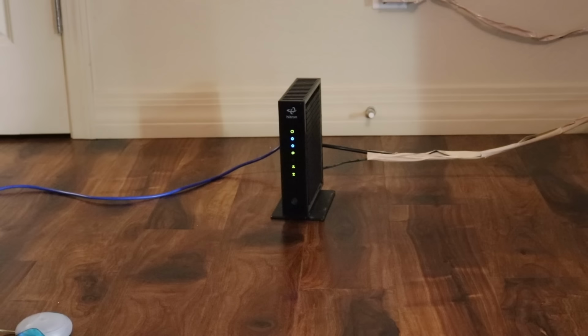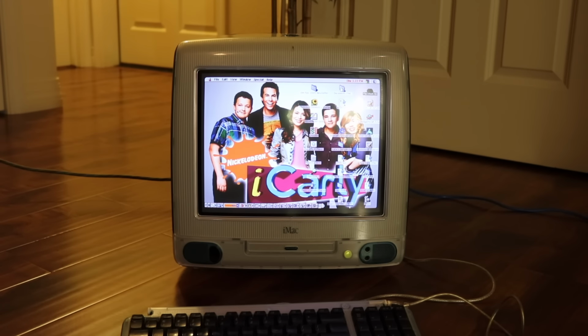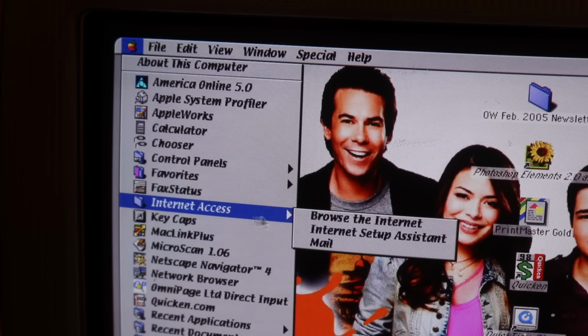Also, can I say how unrealistic it is to connect this thing to the modern internet like in the movie trailer? I'm pretty sure the only webpage you can load is Google. Let's test that theory. Alright, I have this thing connected to our Wi-Fi router via Ethernet. And let's try to load some websites.